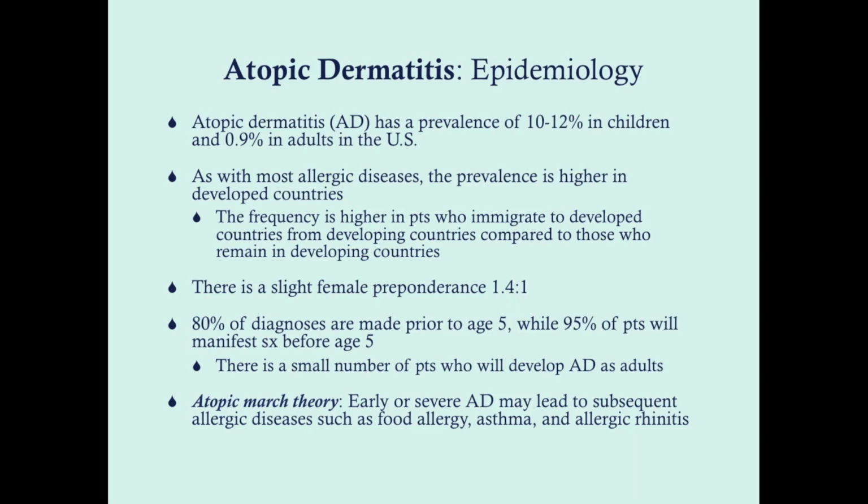And it's not the disease itself progressing, but what we think is that there's this underlying cause that's giving rise to these various disorders. And atopic dermatitis is quite unique among these other allergic diseases in that atopic dermatitis tends to present earliest among all of these. So whereas asthma may not present until 2-3 years of age, allergic rhinitis might not present until even later than that, atopic dermatitis tends to present within the first few months of life.